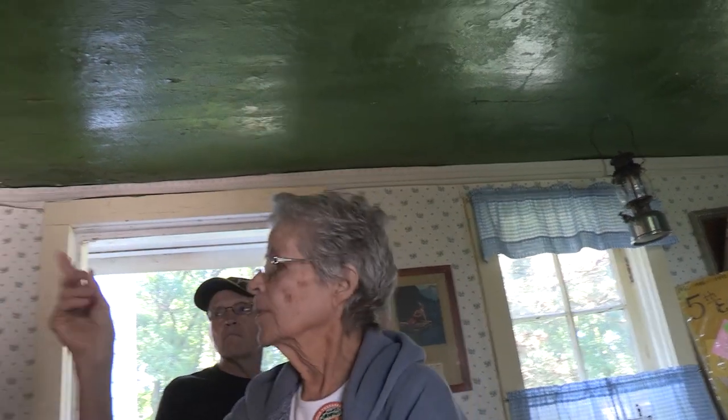And so you didn't use it as a summer kitchen exactly? No, I never used it as a summer kitchen. That was before my time. I had my washer out there, but it would freeze up in the winter. Sure. And the upstairs just goes over this part of the house.